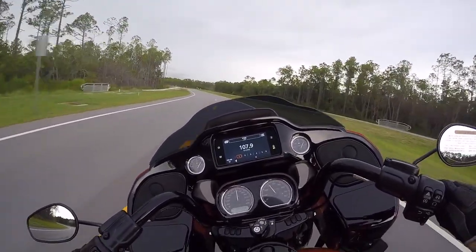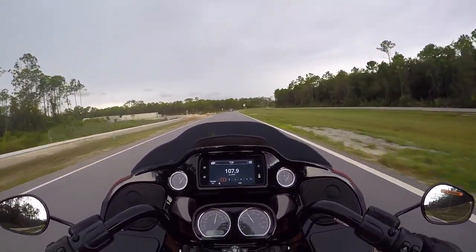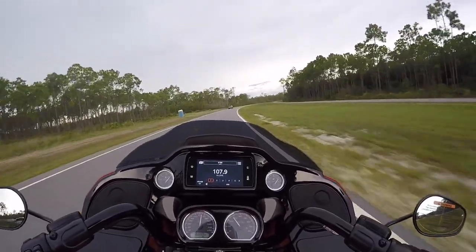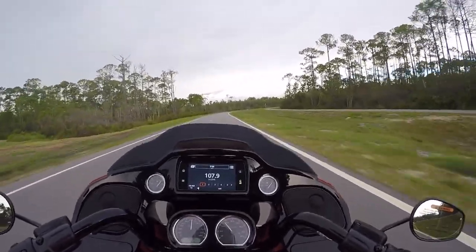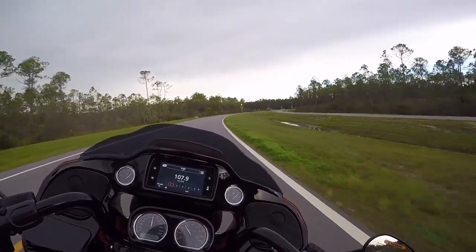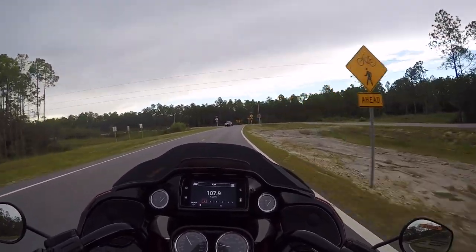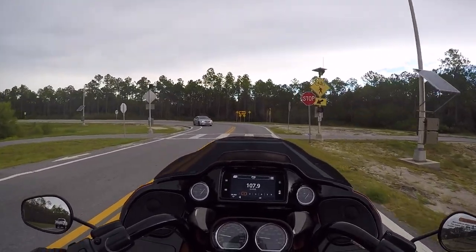And I mean, it handles beautiful. The weight is nothing. I'm sure a lot of you guys have been on Road Glides and ridden Road Glides. If you haven't got the chance to ride any of these new Road Glides, they are fantastic handling motorcycles. Even with the 18-inch rear, it does not ruin the ride of the bike at all. When they first started doing the 18s in the rear, I was a little skeptical. But you know what? These bikes handle so well and they ride so good, you hardly even notice it.